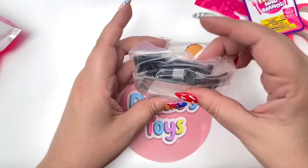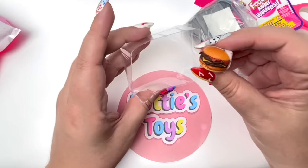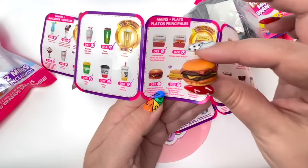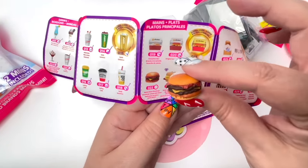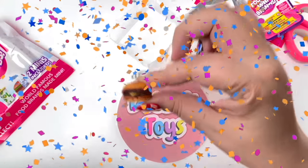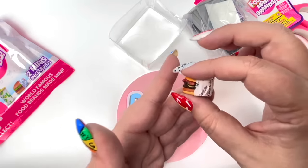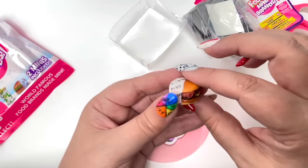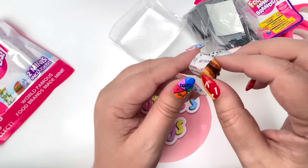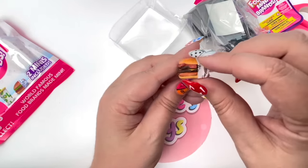So yes, it is. It looks like we have the, oh my God, is this the Western bacon? I think it is. I think it is. Goodness gracious. It totally is. We got the Western bacon cheeseburger. Yes! Woohoo! Well, here it is. We have the Western bacon cheeseburger. There it is. The little Carl's Jr. wrapper. How cute is this? And this is our last common. I cannot believe we found it.